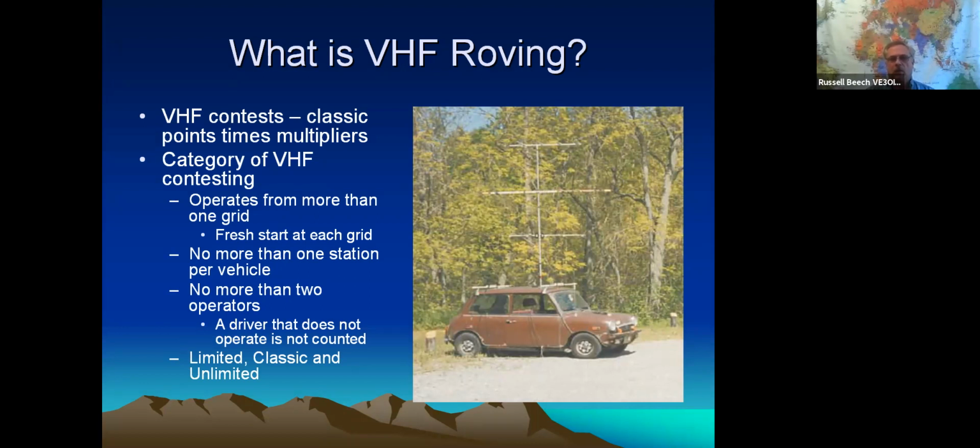There's 3 basic categories: limited, which is 4 bands only; classic, which is all bands; and then an unlimited category if you want to deviate from some of the rules and still have fun. 1 or 2 operators. There can be a driver. If the driver doesn't touch the radios, he doesn't count. There can be as many drivers as you want.